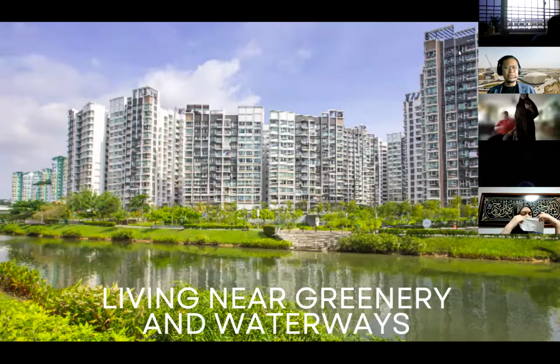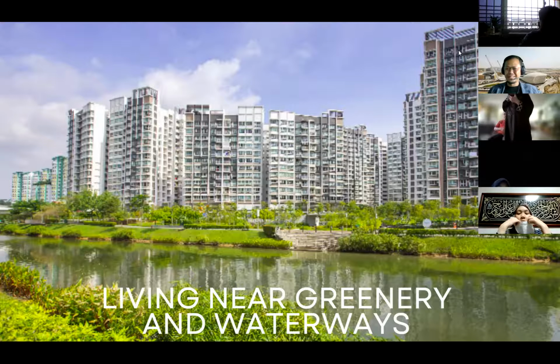I live near the same kind of waterway. Sometimes I see egrets that I don't normally see in a city. I also see otters, and I also see babi hutan, wild boar, near my place. So nature has somehow crossed over into our public urban spaces. There is a blurring. It's like living in a garden rather than living in a concrete jungle.